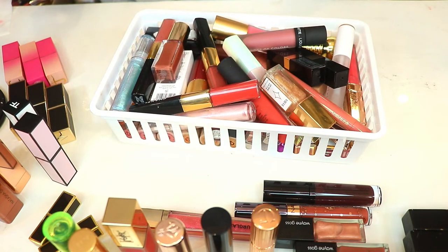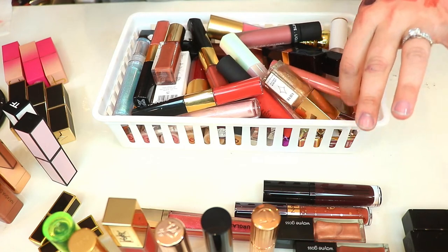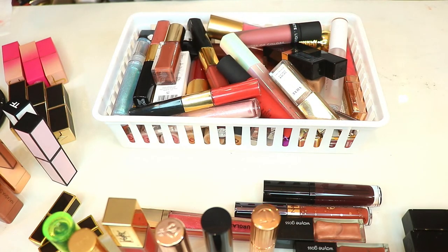I told you we were going to be here for a while. This is like a bunch of miscellaneous stuff. So I've got another one of those M Cosmetics lip cushions. Where did I put the other one? Because I was going to put this deliberately with that, and I can't find them. I'll put it with my Fenty.